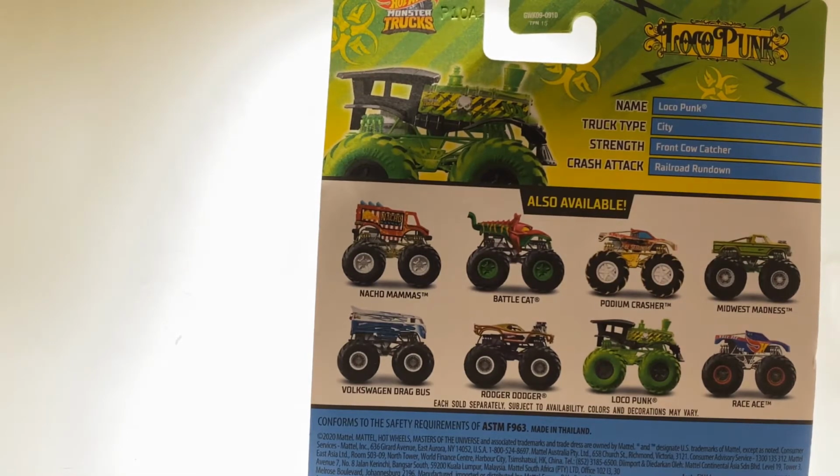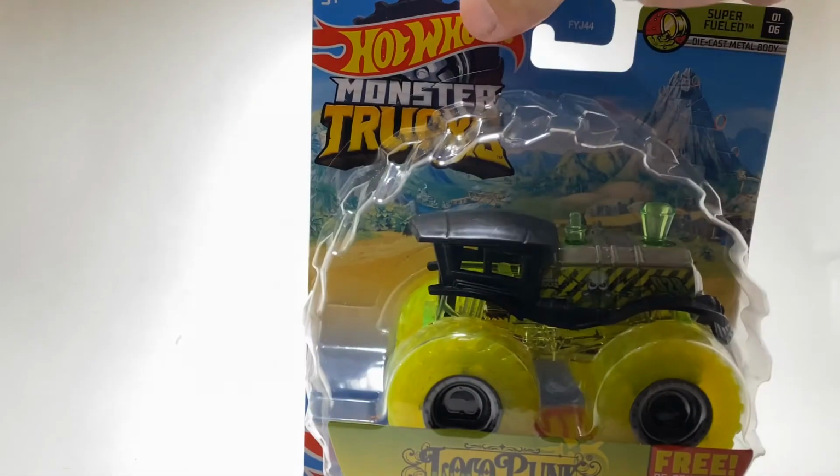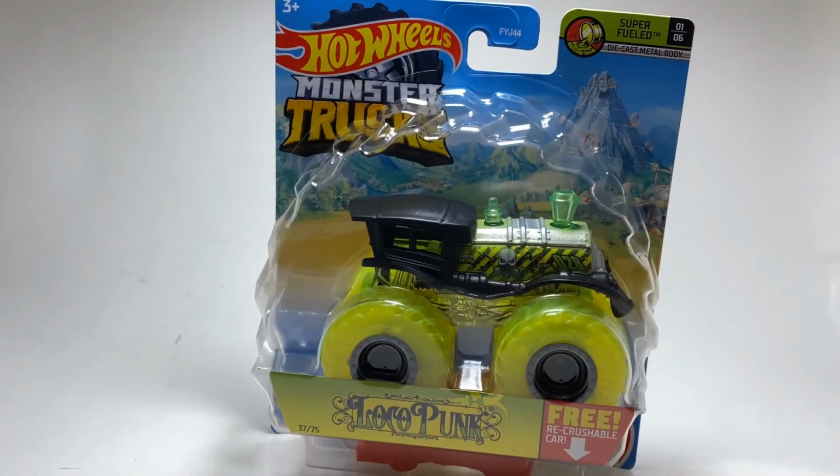But Loco Punk, you know, we've seen it twice in a row here, back-to-back cases. Not a big fan of that. I like the truck personally, but I kind of wish maybe they did something different. Last year we did see, oh no, it was this year, we saw the Loco Punk that was a neon, right? Yeah, I think that was in the second case, Case B or Case C. So this could be the second time we're seeing Loco Punk. However, it is the toxic version of the truck again, and also it's back-to-back cases, which I don't really understand, so I'm going to have to put it near the bottom here.